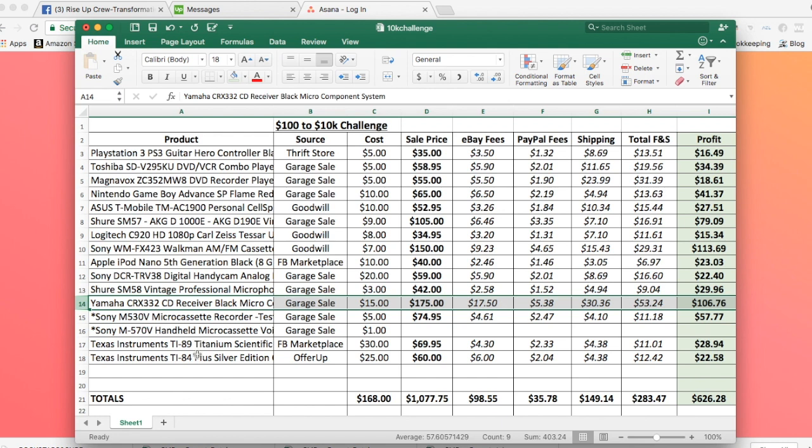These last two types of electronics I absolutely love, and I flip these things all the time because they're generally accessible everywhere. Micro cassette recorders. One buyer bought both of these, which is why I put that little asterisk there. My total cost was $6, as you can see right here. Sold for $74.95. After fees, shipping, and my cost, I made a $57 profit.